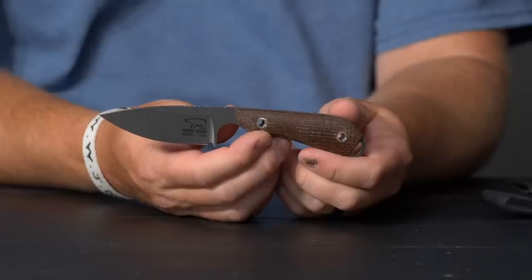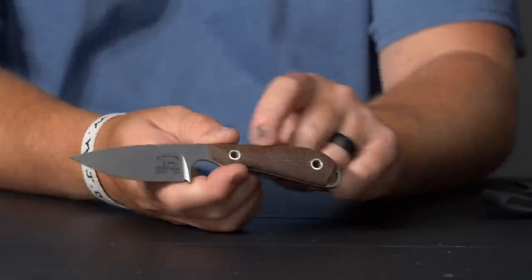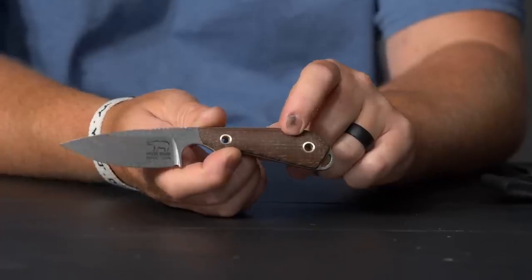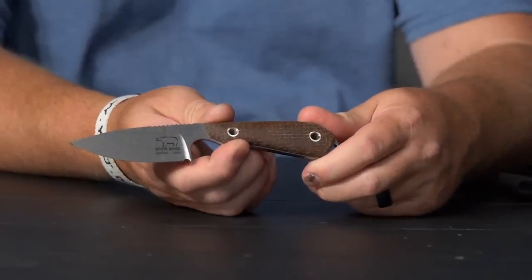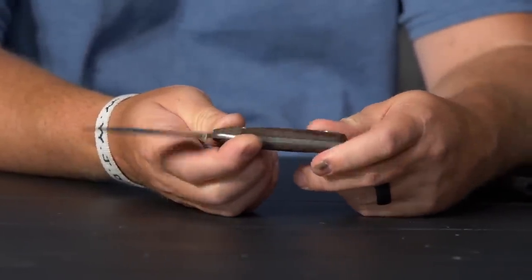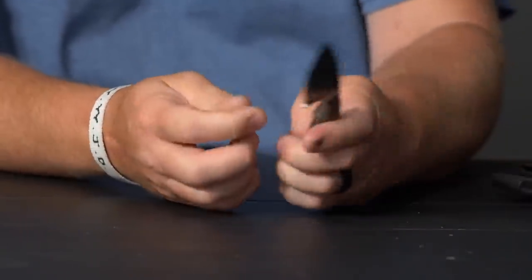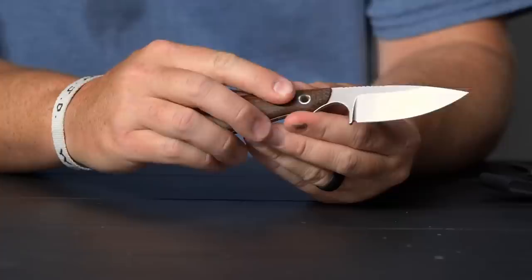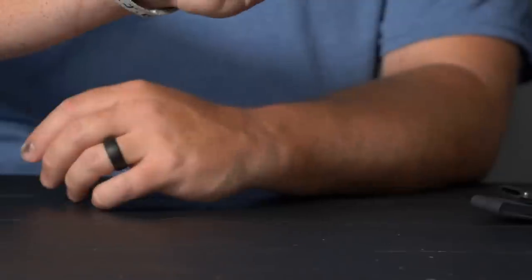Guys, this is the White River Knives M1 Caper. Why is this knife so cool? Well, let me tell you. Do you see this right there? Do you see that? Oh, I know Carson zoomed in. I know you guys can see that. That's burlap micarta. And if you're into micarta, this burlap is solid, man. Oh my gosh, it looks so good. Texture, everything. Oh, the fit in the hand too.